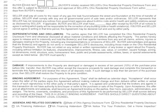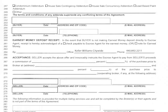So on the very bottom of page 4, lines 245 and 246, it talks about addenda and related documents, and it has a series of checkboxes. The agency disclosure, the property disclosure, VA or FHA addendum, FHA notice for your protection, for instance, is another one. And then it continues on to the final page, talks about the condominium addendum, house sale contingency, concurrency addendum, lead-based paint addendum. And then on line 249, you have a box for other.